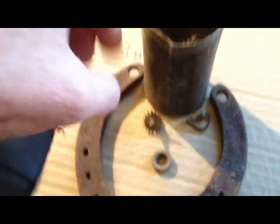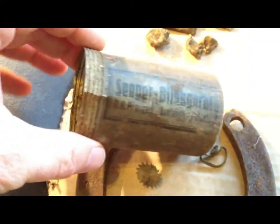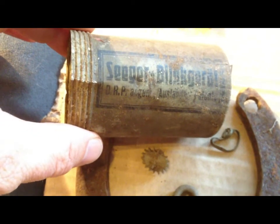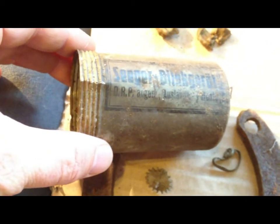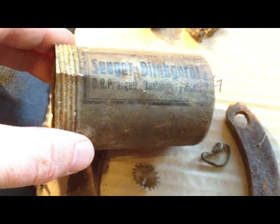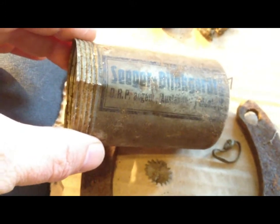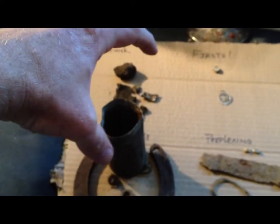Anyway, this was kind of fun. We found traces of military Ziege Blinkgerät. What that is, Blinkgerät, is like a flasher, not like the pervert flasher, but a light flasher. DRP an ausländische Patente something. Yeah, I think this was the battery holder, the battery case of a light flash thing that went up on top.